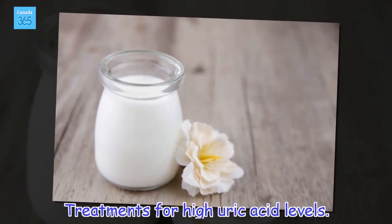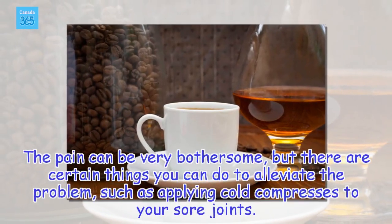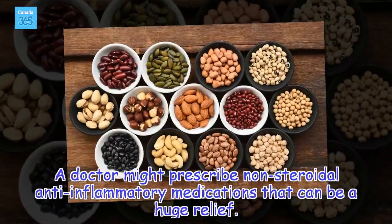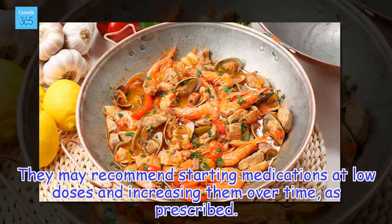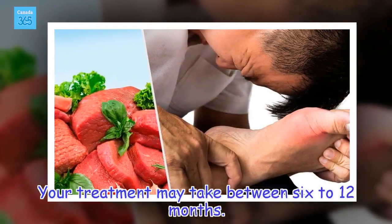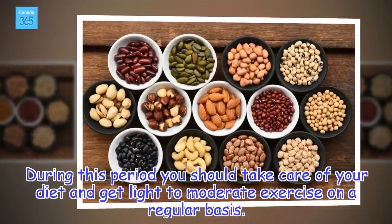Treatments for high uric acid levels. The pain can be very bothersome, but there are certain things you can do to alleviate the problem, such as applying cold compresses to your sore joints. A doctor might prescribe non-steroidal anti-inflammatory medications that can be a huge relief. They may recommend starting medications at low doses and increasing them over time, as prescribed. Your treatment may take between 6 to 12 months. During this period you should take care of your diet and get light to moderate exercise on a regular basis.